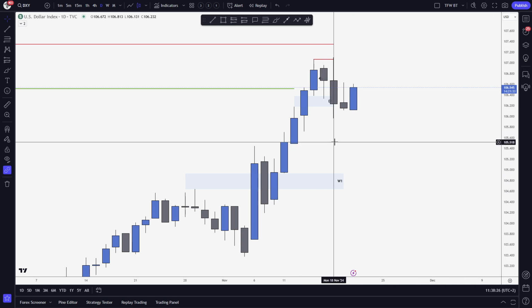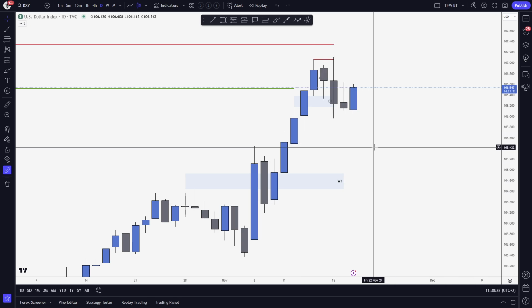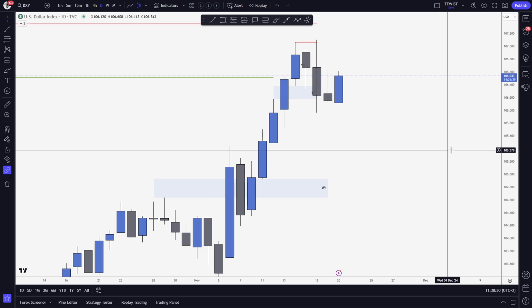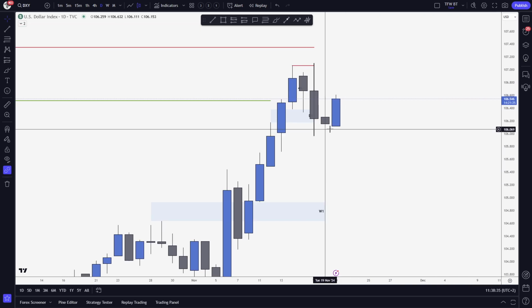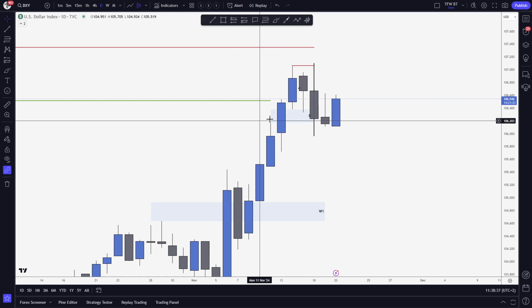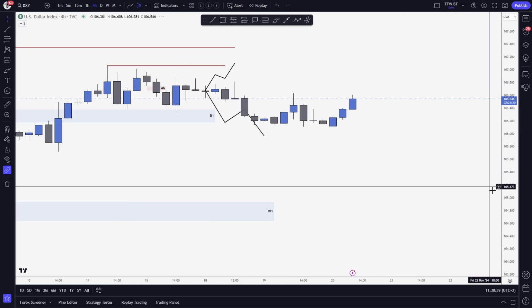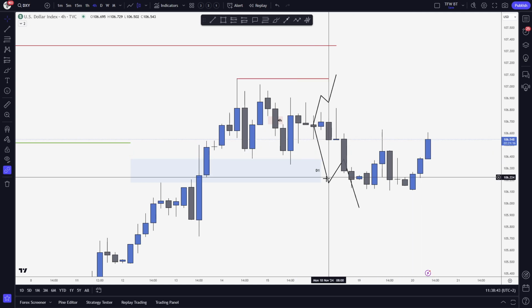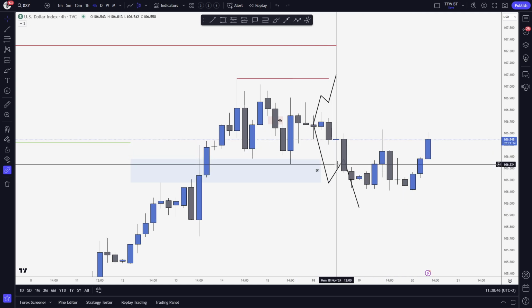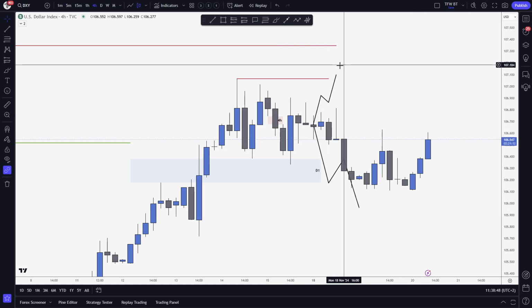Today is the 20th of November, so I just want to go through the markets and see how they have developed according to the analysis that we did on Saturday. Starting with the DXY straight away, we are still inside that daily imbalance. One of my overall scenarios was to go a little bit bearish and start invalidating that daily imbalance, and the other one was for us to just pop higher.